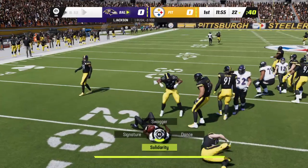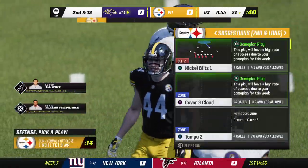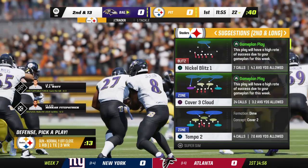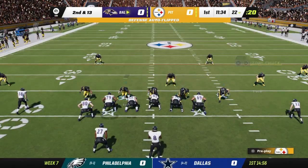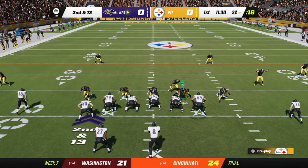They'll start with the option. And this one goes nowhere. Losing yardage back at the 22. So now they have to contend with 2nd and 13 after the first down run goes backwards.